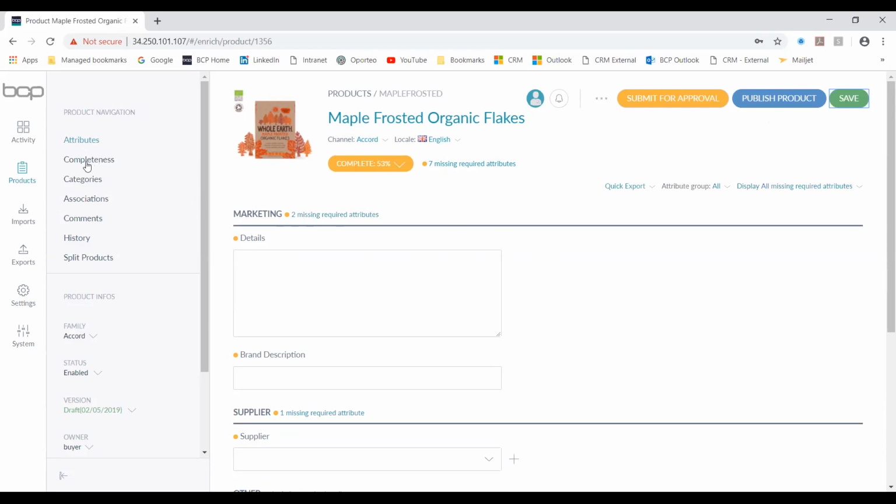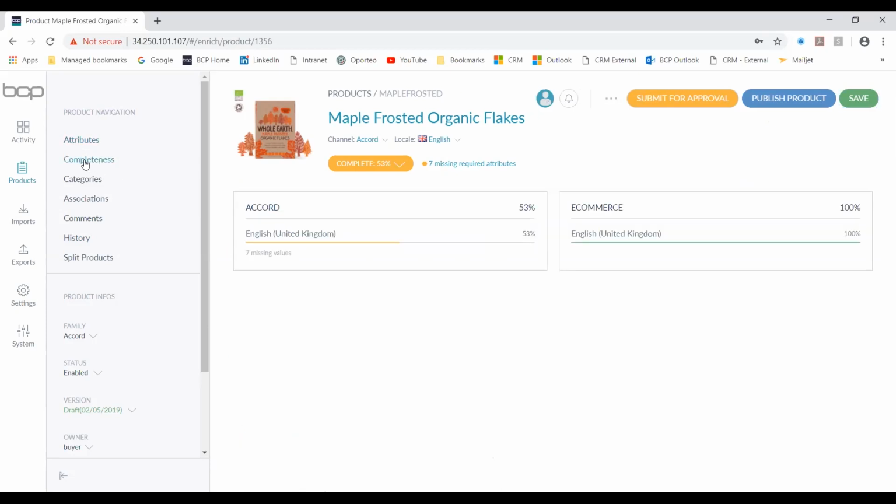We can also see a summary of completeness across all the channels. So if I go to the completeness tab here, I can see that for my ERP channel, I'm only 53% complete, but for my e-commerce, I'm 100% complete. So if you've got any other channels, they would also show in the summary section too. Okay, so I'll hand you back over to Andy now, and then he's going to discuss content.